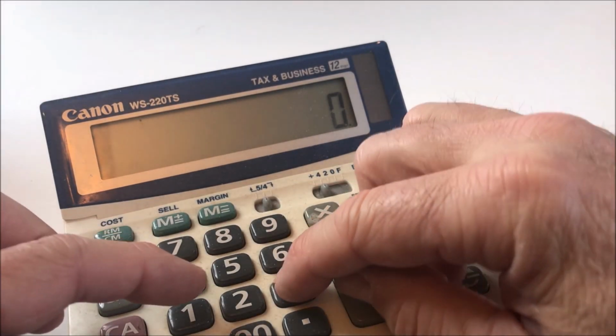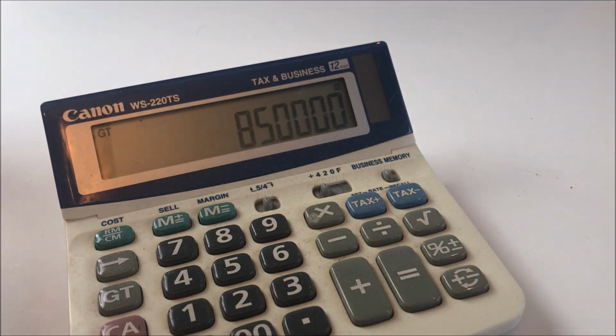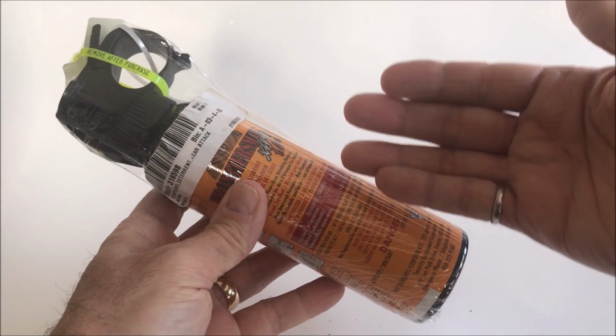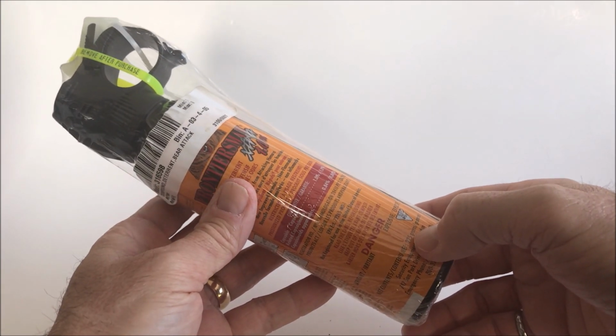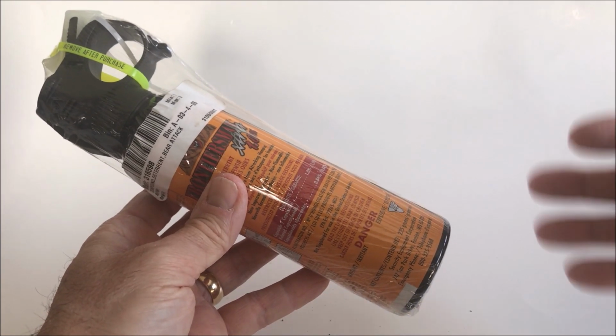Let's round it up to 310. So it's 310 minus the 225 equals 85 grams. Yeah, so good to know. A bottle full, brand new, is 310 grams, and according to the manufacturer, there's 225 grams net of product in there, which means that the empty bottle weighs about 85 grams.